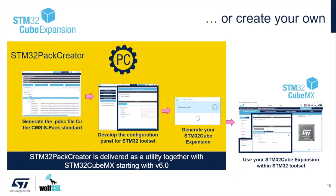If you would like to create your own STM32Cube expansion, a new utility called STM32 Pack Creator is available in the installation folder of the STM32CubeMX tool. It can generate a PDSC file according to the CMSIS pack standard. This file describes software components in the packages with dependencies and can be read by STM32CubeMX or CubeIDE tools, or any other tool adopting this standard, such as the Arm Keil MDK, for instance. In addition, STM32 Pack Creator allows you to develop the configuration panel and to generate corresponding files for the STM32CubeMX or STM32CubeIDE tool.